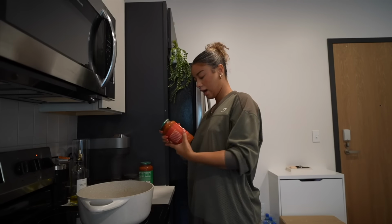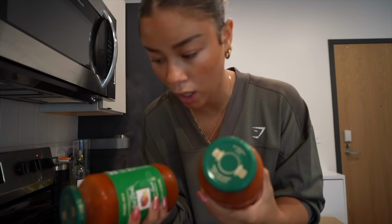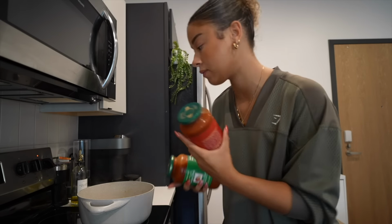Okay, so I picked up this tomato and basil and then this roasted garlic tomato sauce. I think I'm gonna use like half and half, maybe a little bit more. At least one full can and maybe another half can. And then I'm putting in 2 cups of chicken broth now. And I'm gonna set the chicken in and let it come to a boil again.